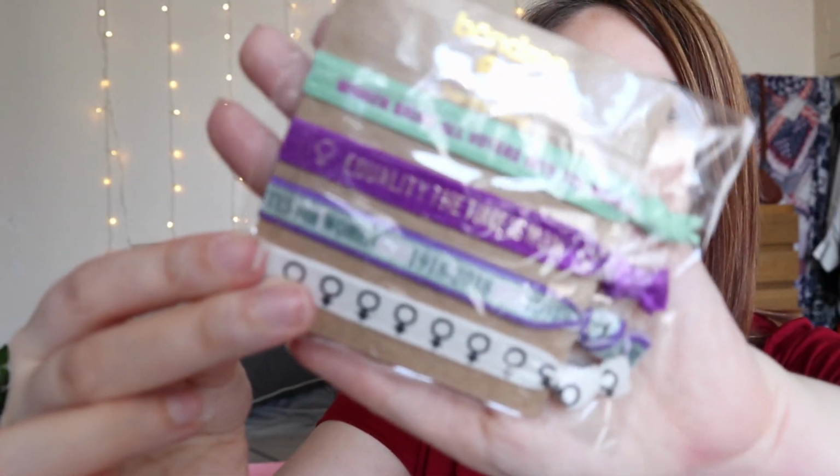So these come in at £3.99 for a pack of 15, and they are just a really nice, natural, relaxing alternative. Okay, so the next thing I've picked up are these.